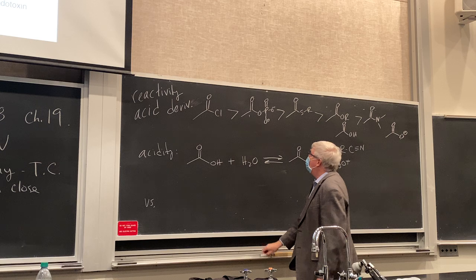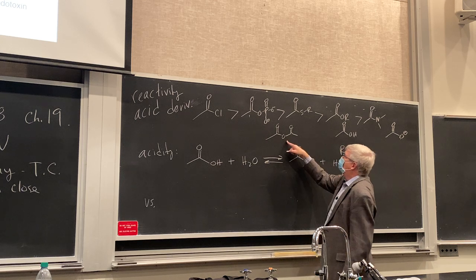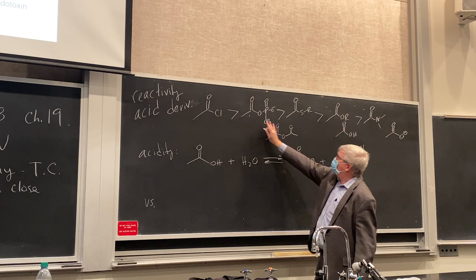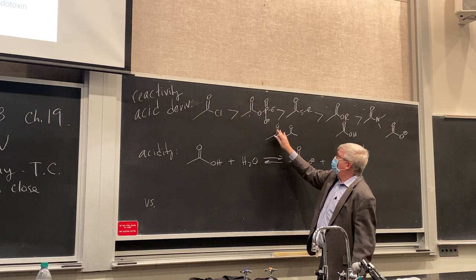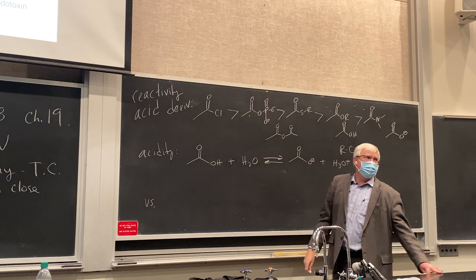We saw the other anhydride before, which was acetic anhydride. If we dimerize two carboxylic acids, we get an anhydride. Well, that's just kind of a leaving group on the side of an acyl. And same thing here with the phosphate, okay? These are also very reactive. So we've got something about hierarchy of reactivity here.